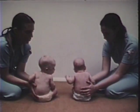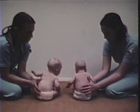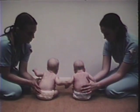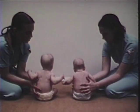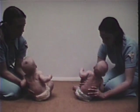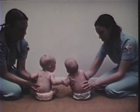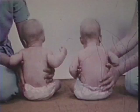A review of balance follows, illustrated by a sequence of developing sitting balance. At 4 months, the heads are wobbly. The arms are way out to the sides in attempts to maintain equilibrium. The trunks are rounded and show little stability. Obviously, independent sitting is not yet possible.